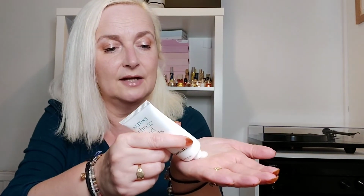So I haven't got any hand cream on today, although I've just put the lovely other products on there. But I shall use it now and tell you what it's like to blend in. So it does blend in quite well. Yeah, it's not sticky, it's quite soft. I can still feel it on me, but it's not sticky.